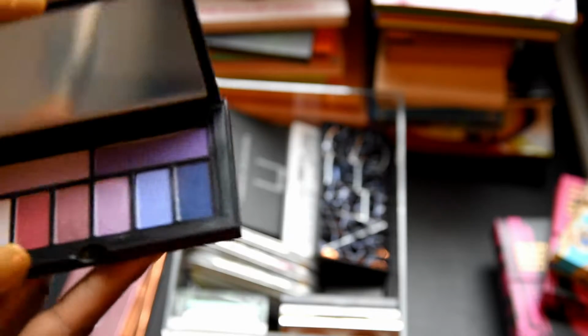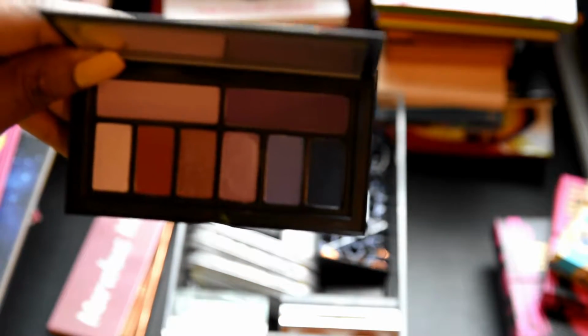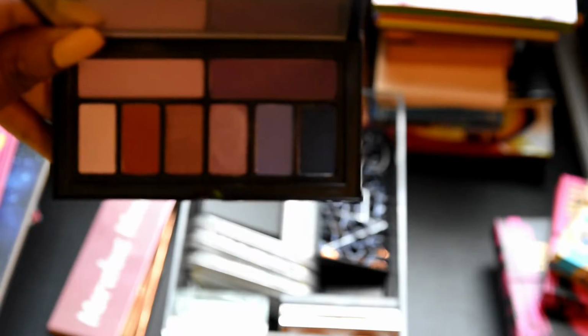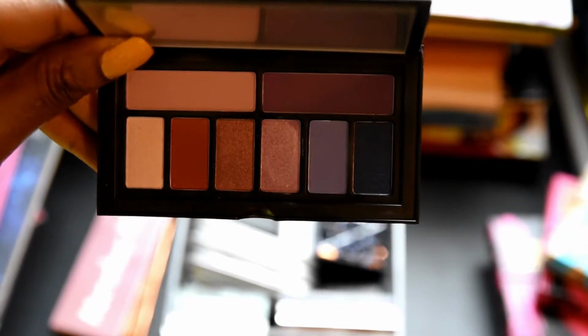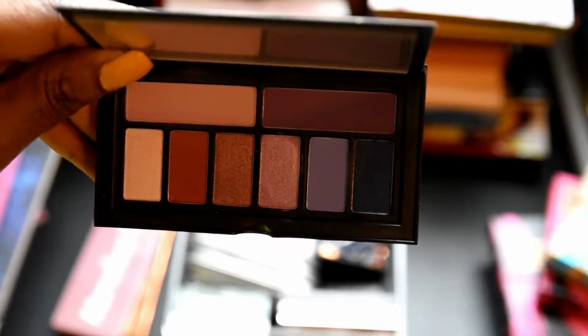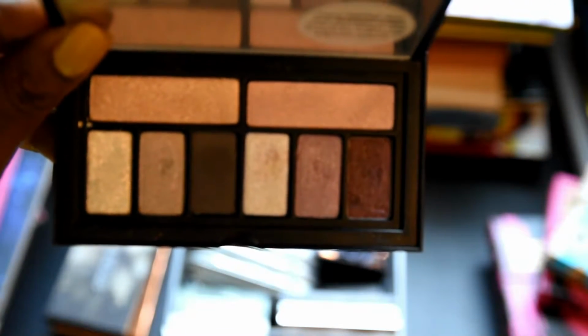I actually have 3 of these Smashbox palettes, but the third one, I don't know where it is and I don't feel like hunting for it. This one is the Ultraviolet eyeshadow palette. I really do enjoy this palette. I don't always get my full look from this palette, but it is a very good palette nonetheless, and so I enjoy using it.